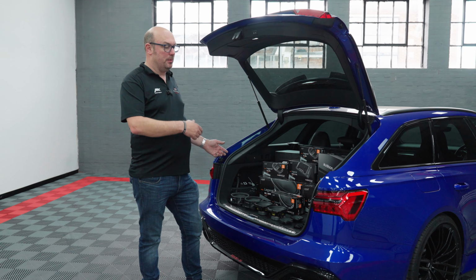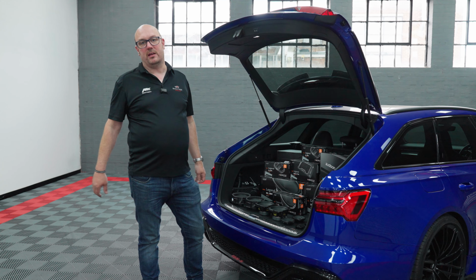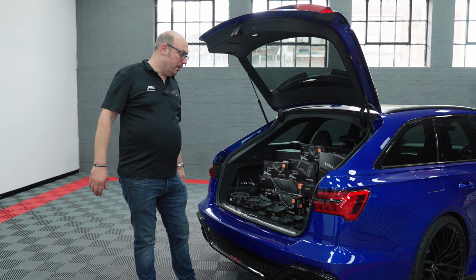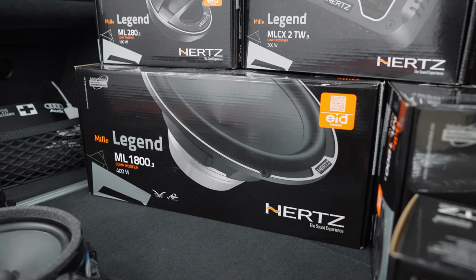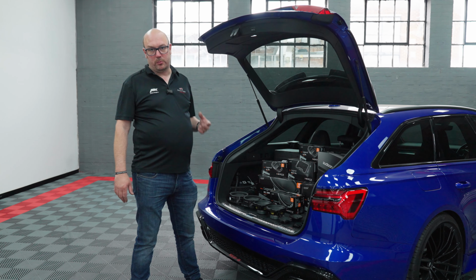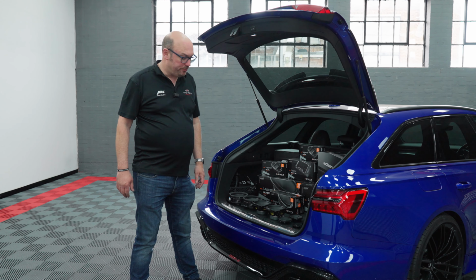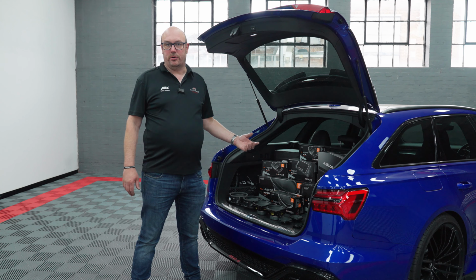We plug a laptop into the processor, we can set all the time channels, time delays, that sort of thing, so everything's focused to the driver, so really good system. The speakers we used are Hertz Mille Legend, so we've managed to get the 1800s in the front and rear of the vehicle. We've also got in the front of the vehicle a three-way front end, so we've got the mid-range Audison speakers and also the amazing Mille Legend tweeters, front and rear.